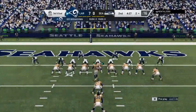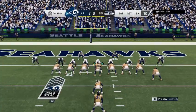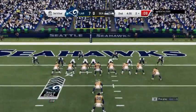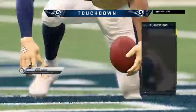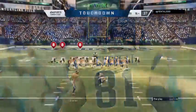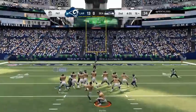This stadium once registered as the loudest roar ever recorded, and you can hear them now. 3rd and goal. They're going to go with a tight end here on the running play. And he takes it across for a Rams touchdown. Taking it in from 2 yards out. And the Rams tack on to their advantage.